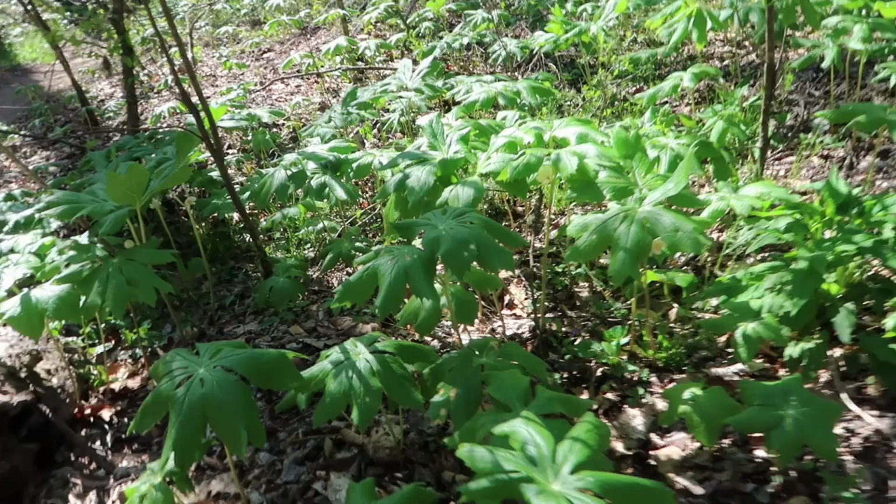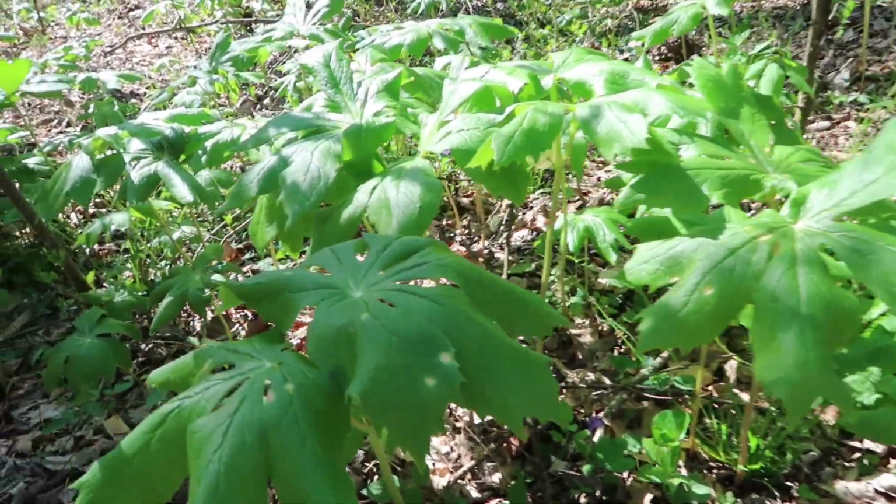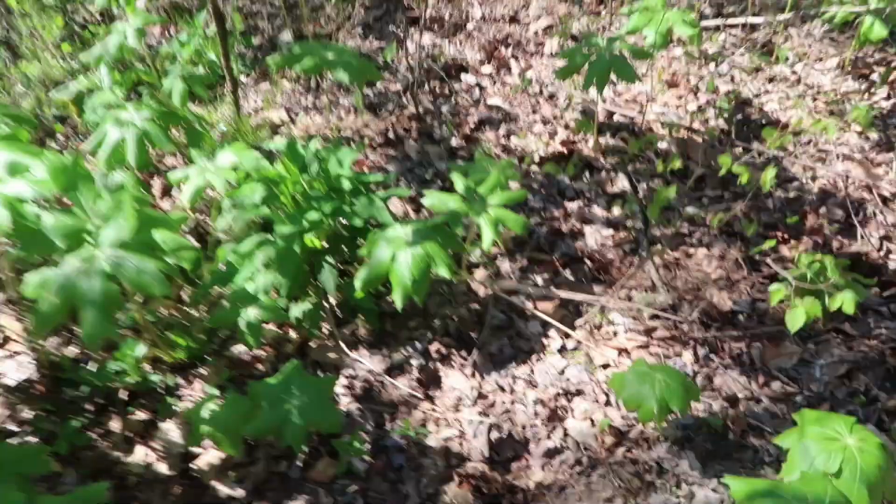It's always fun when we see these little guys. Just fun little things that always come out in spring. I don't know what they're called. Do you know what they're called? No, I don't. Anybody knows their name, let us know in the comments below.